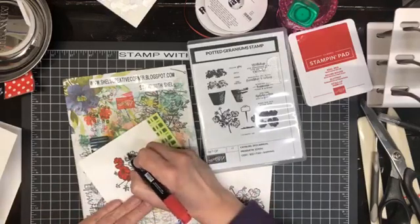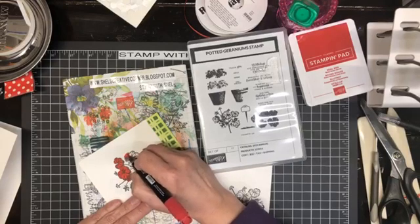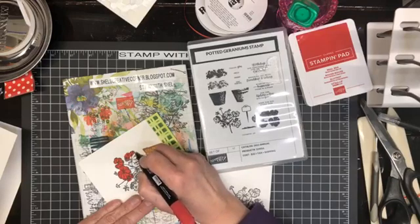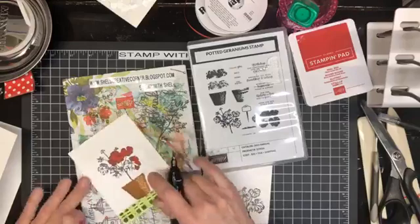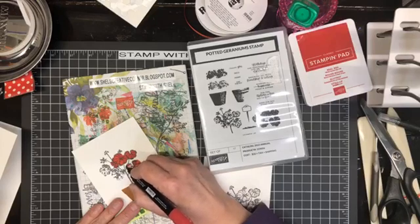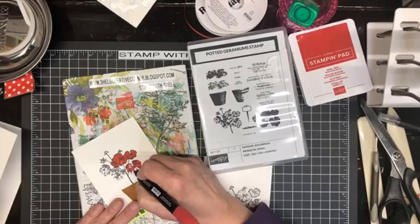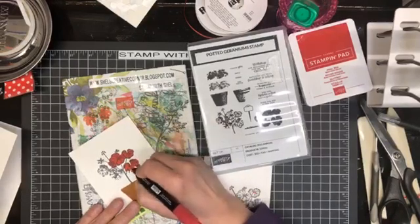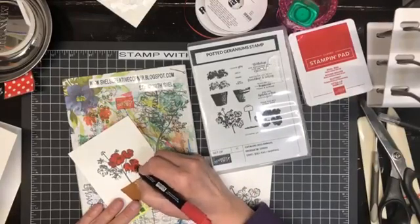All right. So what's everybody been working on? I know Pam has been working on owls. Anybody else care to share what they're working on while I color in these flowers?